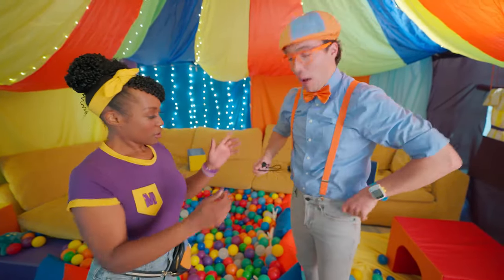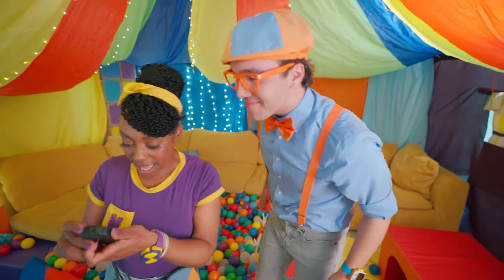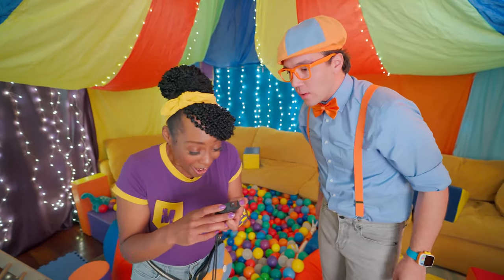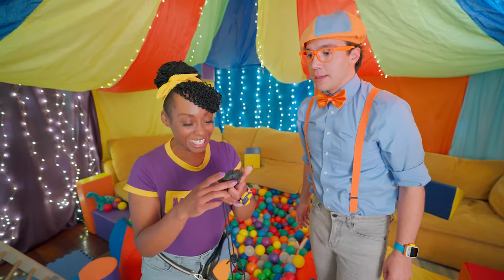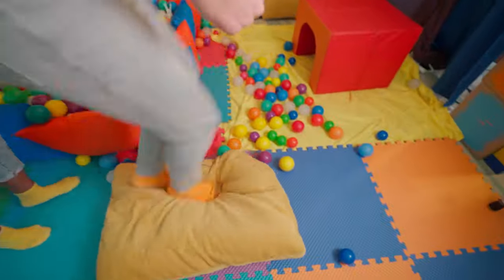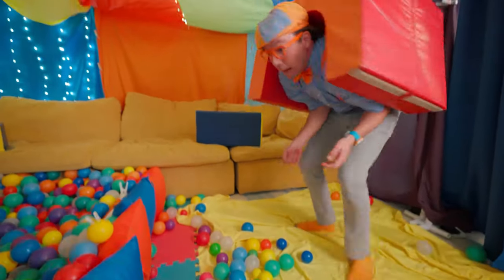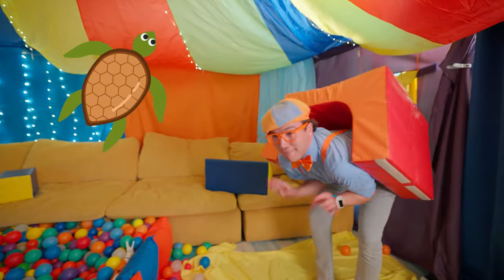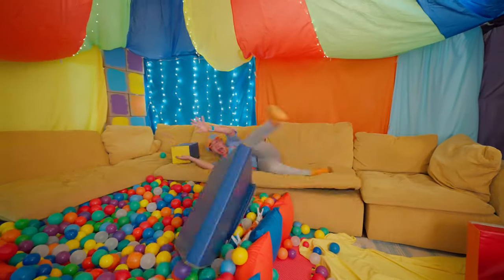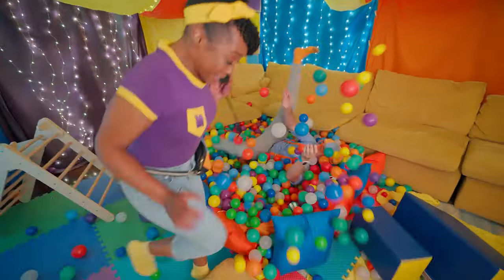Okay. There you go. Oh, there you go. It was stuck on my hand. All right, let me reset the watch. I can't wait. Okay, on your mark. Get set. Go! Okay, here, over the pillow bridge. Over the pillow bridge. Whoa! You look like a turtle. Woo! Almost there, Blippi!